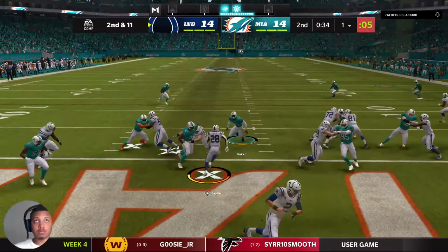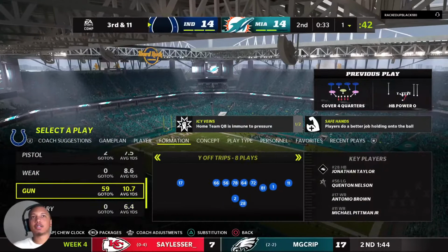Now a give to Taylor. And the defense obviously expecting run as well as they're going to shut that one down at the line of scrimmage. Now the Dolphins going to burn the first of their timeouts.